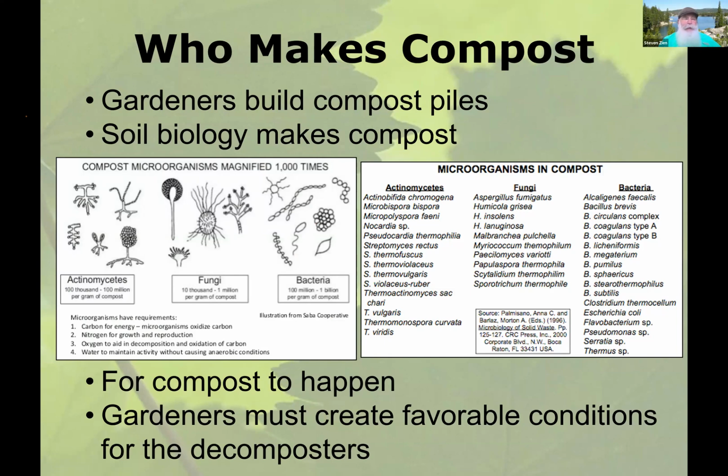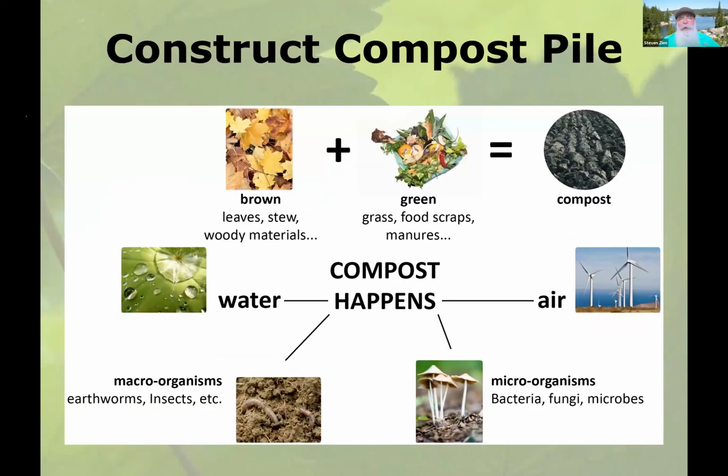So in order for that to happen, gardeners have to create a compost pile that creates favorable conditions and supplies the biology so that those decomposers can do their job. So what do you need to construct a good compost pile? Well, you need the microscopic organisms because they're the ones who are doing the decomposing. You need macroscopic organisms because after that pile cools down a little bit, like earthworms, they're going to help. These guys need water and they need air and they need the food source.